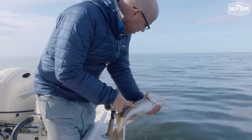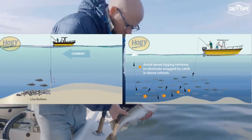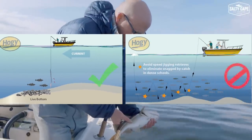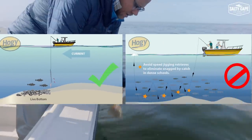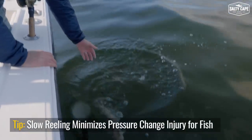So what's nice about the twitch jigging is the jig's not moving very far in the water column, so you don't foul hook a whole lot of fish. So this is a nice healthy release of an almost legal cod, and off it goes.